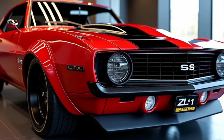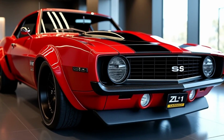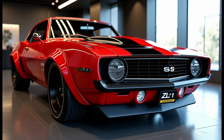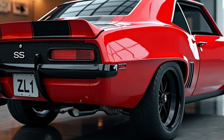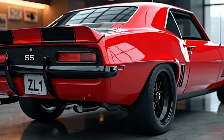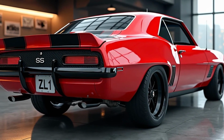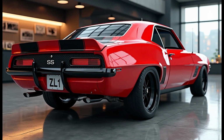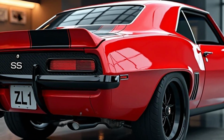So, whether you're a collector, a drag racing enthusiast, or just a fan of automotive history, the 1969 Camaro ZL1 stands as a legend that will never fade. Only 69 ever made. Each one is a treasure, and their value, both financially and historically, will only grow with time. It's more than a car. It's a symbol of an era when performance had no limits.